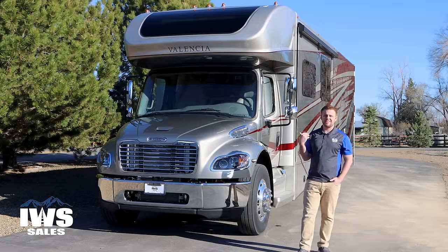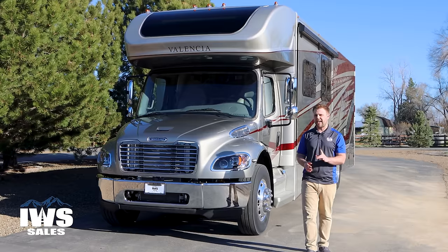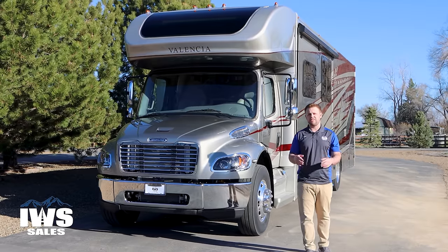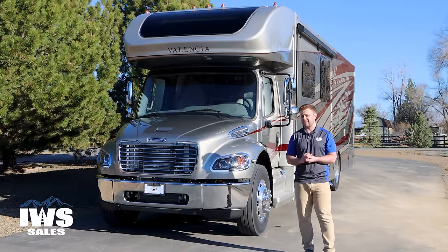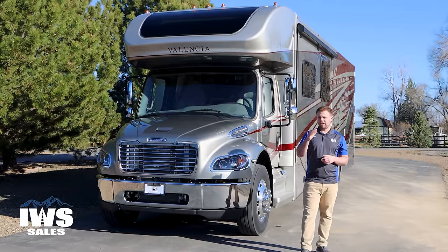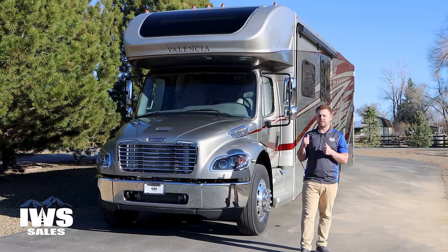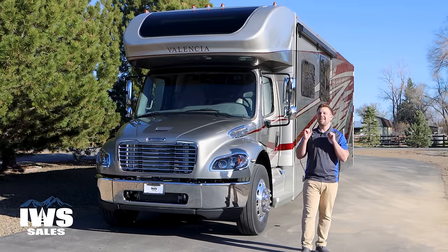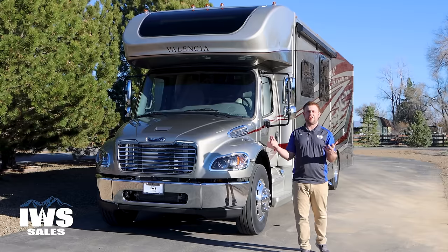This Valencia, as it sits dry, weighs, I just looked at the scale weight, 26,000 pounds. So that means before I add fuel or water or anything to it, I have 7,000 pounds of cargo carrying capacity. We're going to get into all the details of how much water and propane, but when this thing's full of fuel, water, and propane, that's another 2,000 pounds. Even fully loaded, I still have 5,000 pounds of stuff I can put in there.